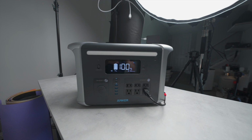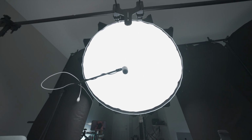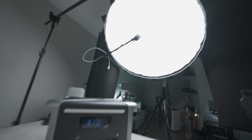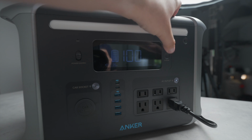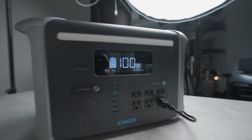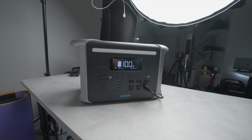But I actually shoot these videos with 65% brightness on the light, and it said that it could power that for 15 hours at 30 watts. So that's really good. I'm definitely going to be able to use this on client shoots when I need to bring this light with me. I'll never have to worry about having an outlet close by. I'll just plug into this and have portable power wherever I go.